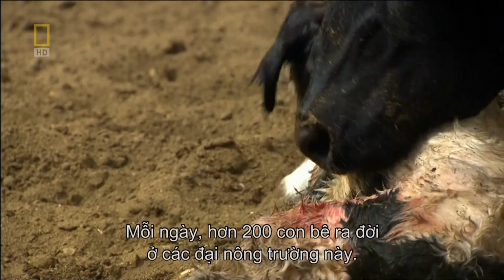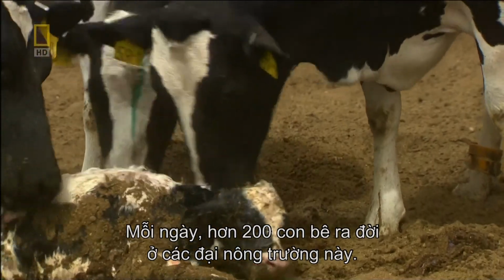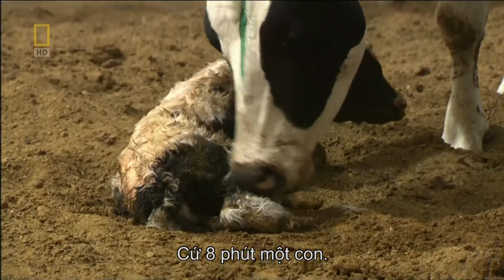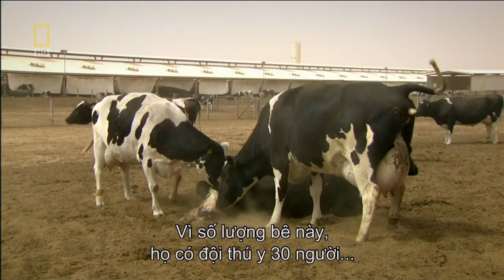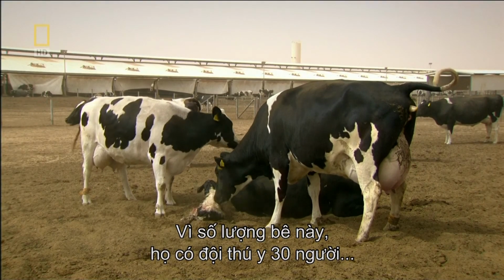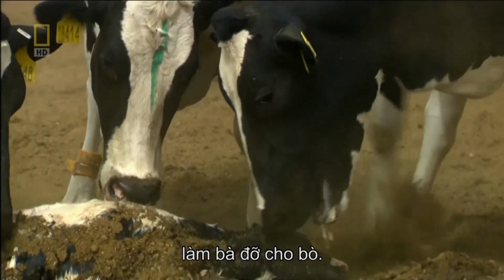Over 200 calves are born on these mega farms every day. That's one every 8 minutes. Because of the volume, they have a veterinary unit with a staff of 30 who serve as bovine midwives.